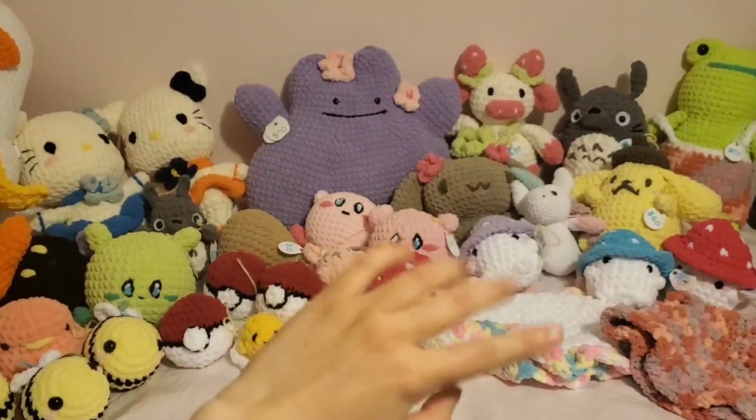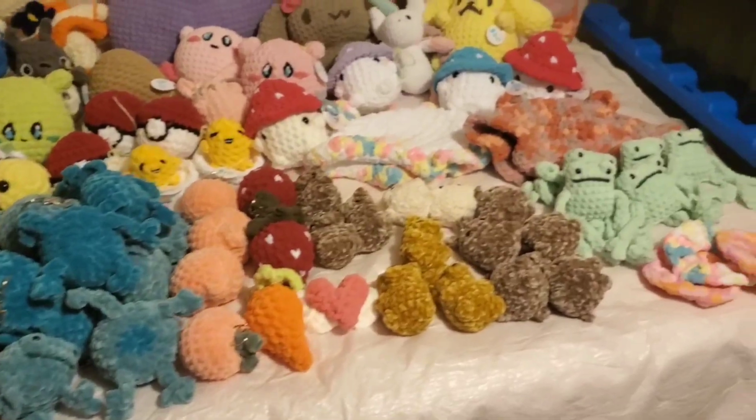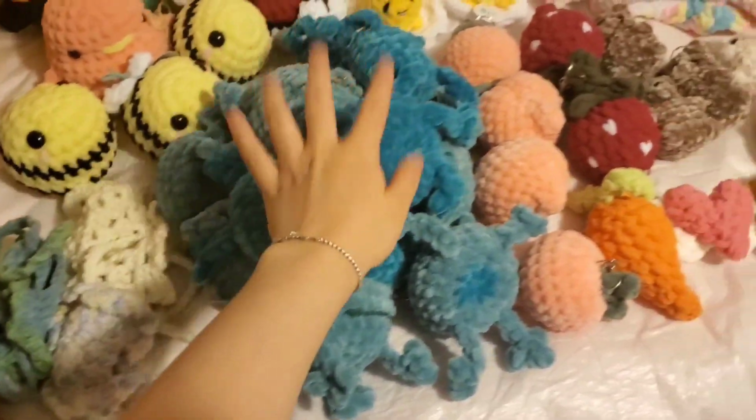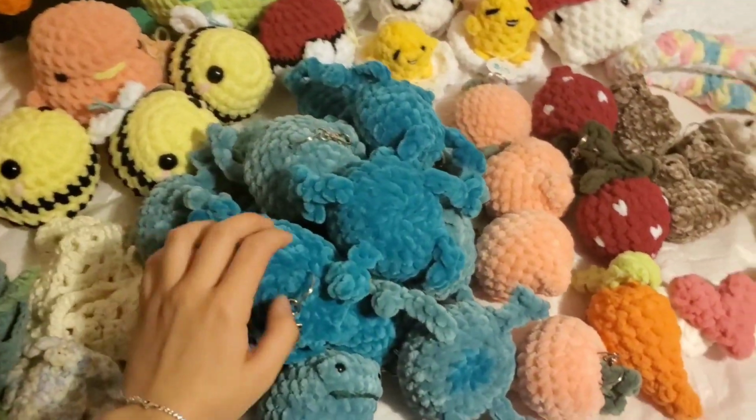And then I'll show you guys all the keychains and smaller items as well. So I just emptied out all of my smaller items. So these are like pet accessories and stuff. They're like $15 each. All of my keychains are $12 each, and this is all in Canadian.